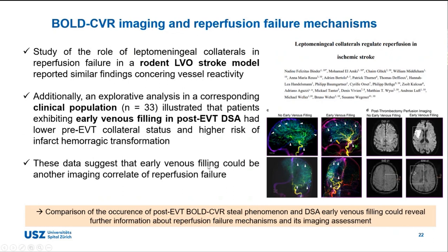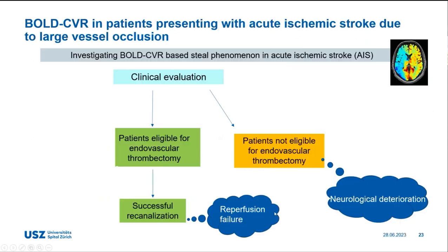That's early venous filling. So after thrombectomy, if you do another contrast run, that could show another imaging correlate for reperfusion failure. So what we would like to do now is to correlate our BOLD CBR findings, look at steal phenomenon patterns, and look at the early venous filling on the DSA as the next project.